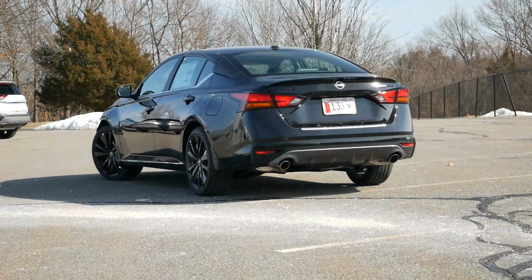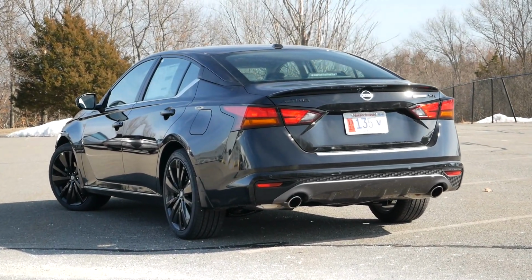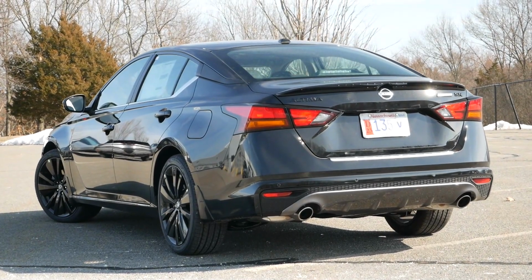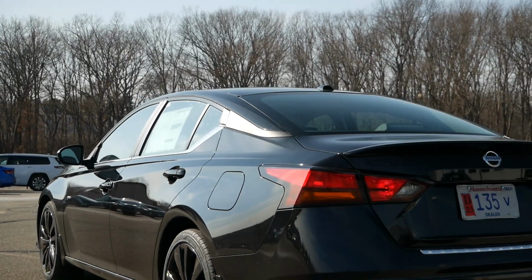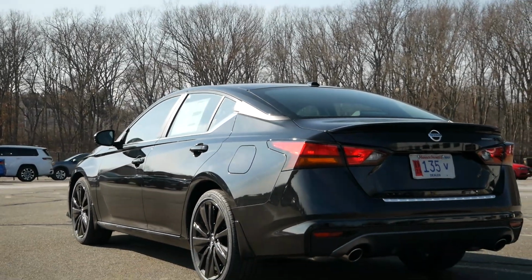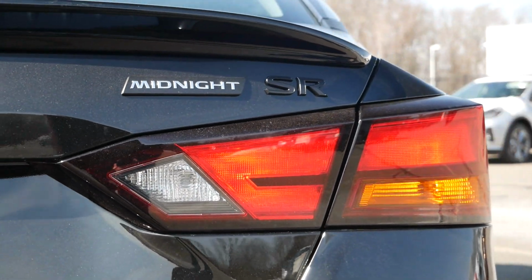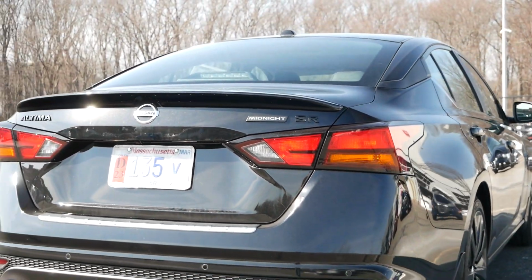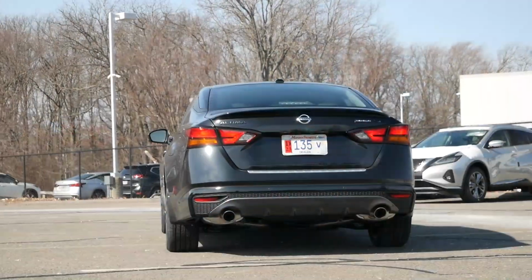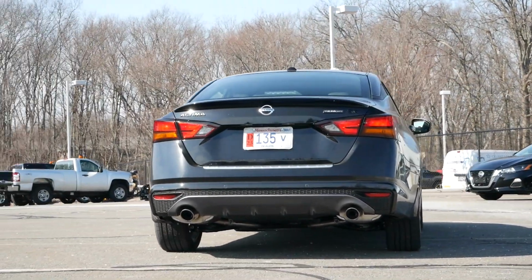Then coming around to the back, the subtle deck lid spoiler and dual exhaust outlets add a sporty vibe to this sedan, while the somewhat sportback C-pillars give you the perception that it's a bit more practical than conventional cars. Surprising, but not uncommon, the taillights are incandescent, which hopefully for a refresh we see a full LED setup make its way onto this sedan in the near future, as from this angle the Altima may be showing its age.